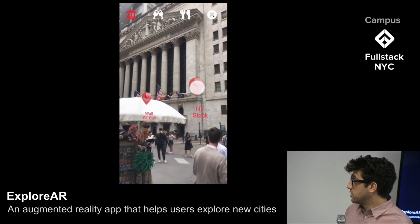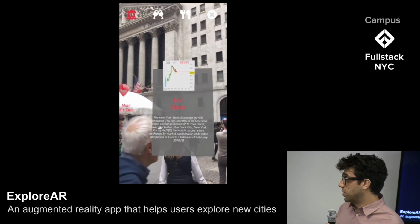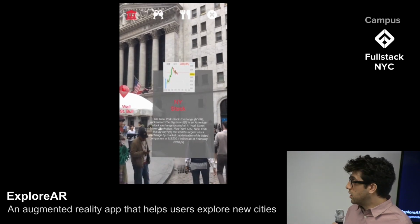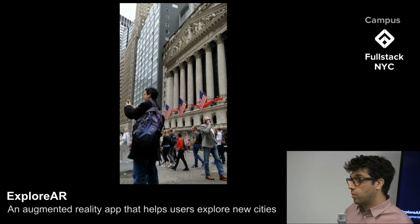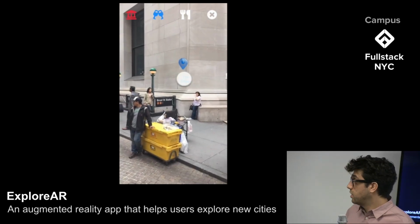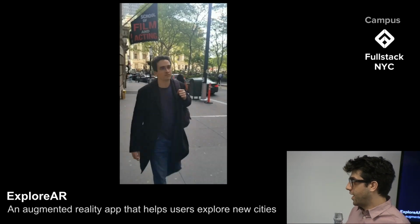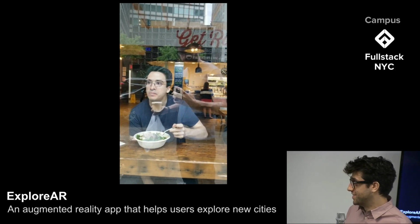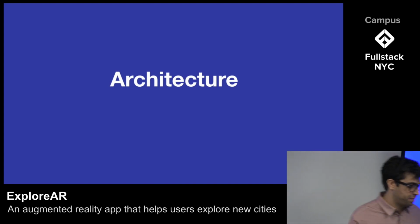In this case, we can see here live data from the New York Stock Exchange, so that Roberto can stay up to date on the markets while he's on his business trip. We're also able to bring in Yelp reviews so that Roberto can enjoy a New York cuisine experience. And now on to Roberto for the architecture.